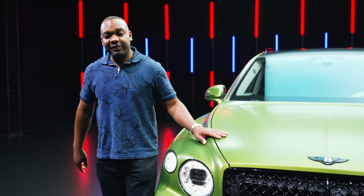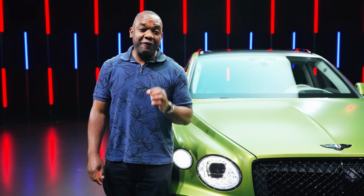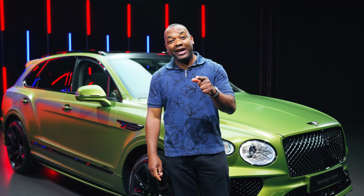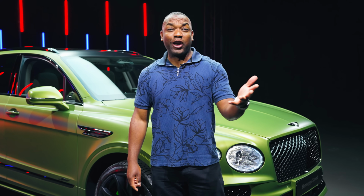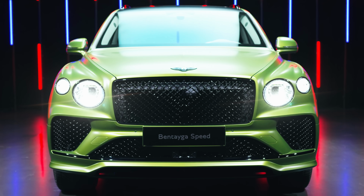Let's do the specs. Engine, 4-litre twin-turbo V8, power, 650 PS, torque, 850 Newton meters, and 0 to 62 in 3.5 seconds. Flat out, this thing will go 193 miles an hour. That is quicker than some sports cars. Well, quicker than a lot of sports cars. More on that in a second. First, let's talk about the looks.